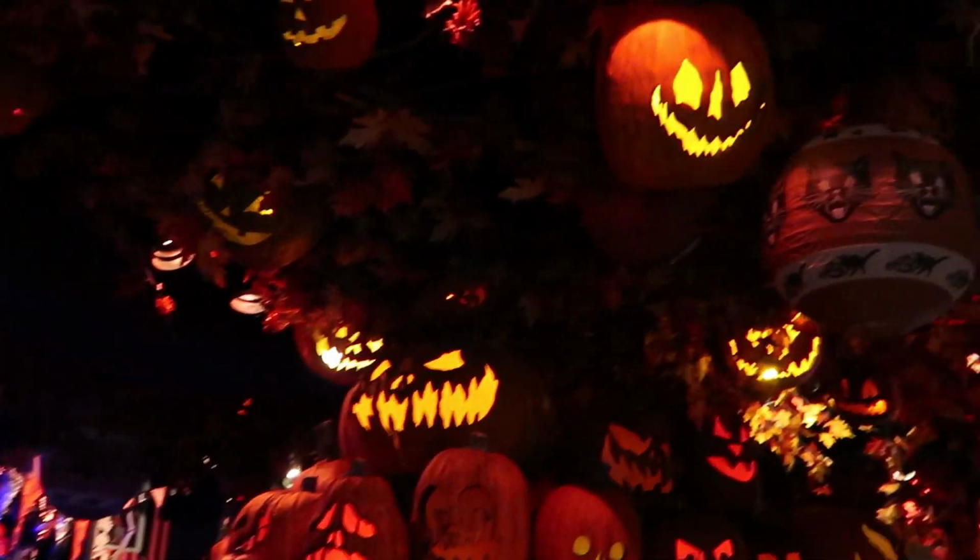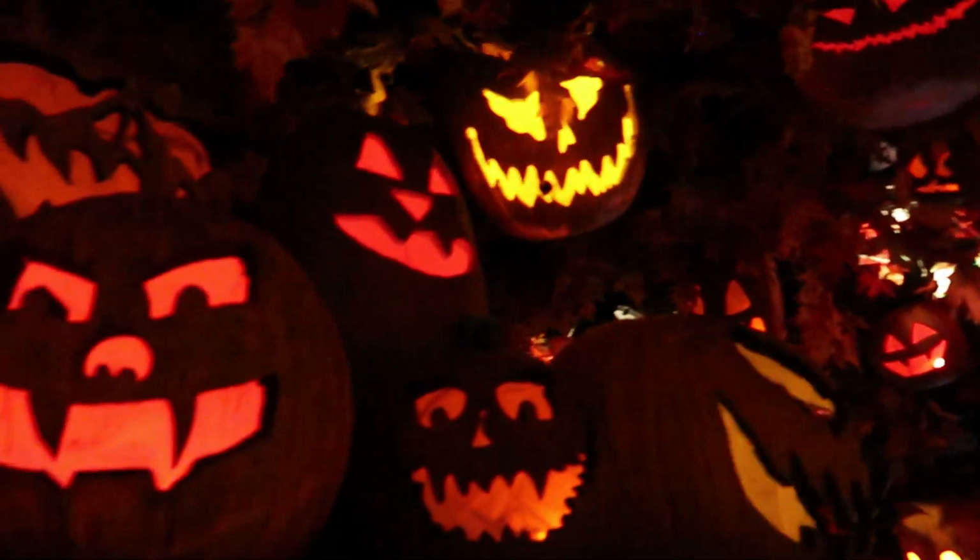There's a whole other room in here though as well. Look at all these pumpkins, guys. This is amazing. Look at this, we have an old school hearse in here. There's actually a casket in there with a light on. The theming in here is so cool.